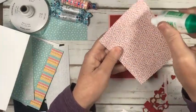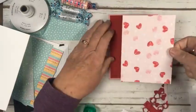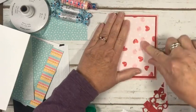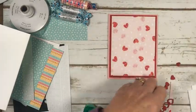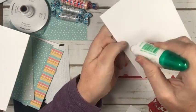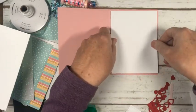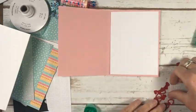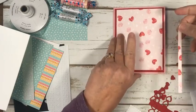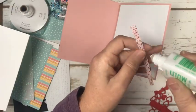Now our designer series paper. It's so cute on both sides. I've already used a lot of the Sweet Talk designer series paper. I do have my little piece of white for the inside. And I have a strip of the designer series paper because I adjusted it. I added the red layer because I wanted the red to pop out. So I did cut off this little 1/4 inch. I always save these because they look pretty on the inside of your card.